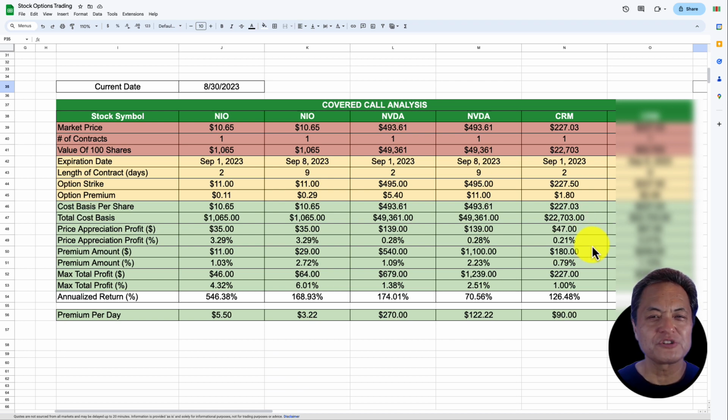The buyer would purchase my shares at $227.50 per share, giving me a price appreciation profit of $47, or just about 0.21%. Now for selling the option contract, I would receive $180 in cash, which is a 0.79% return on my investment. And on the expiration date, if my option gets exercised, I would receive a total profit of $227, which is a 1% return on my investment.